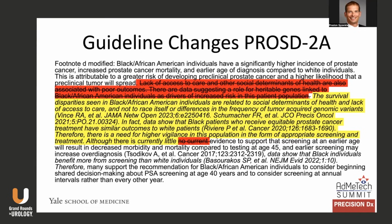In fact, data show that Black patients who receive equitable prostate cancer treatment have similar outcomes to white patients. Therefore, there's a need for higher vigilance in this population in the form of appropriate screening and treatment. We then go into caution that earlier screening does not necessarily equate with better outcomes, but that is language that has been in the guideline.